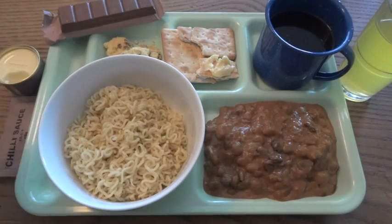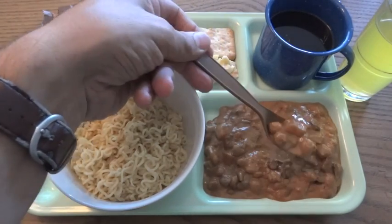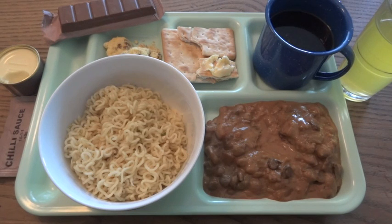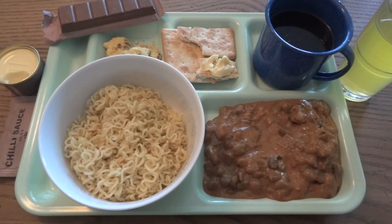All right, time to try this out. I'm going to start with the vegetable tagine. It's definitely got a strong smell to it. It's good. I really can't say what I feel like I'm eating. Oh, I guess it's one of the raisins right there. I thought those were some kind of a bean. Yep, it's a raisin.